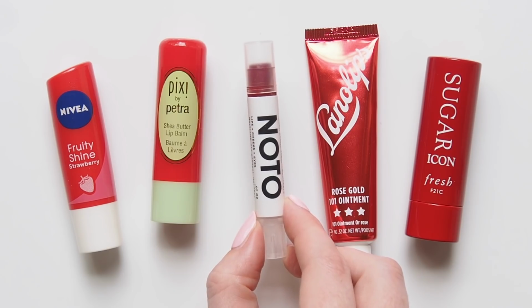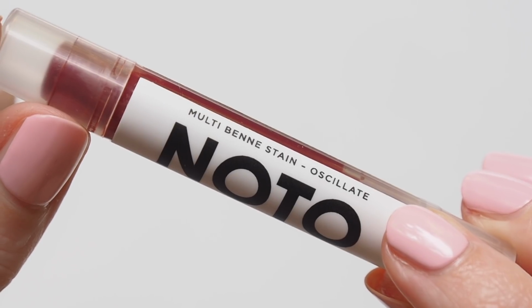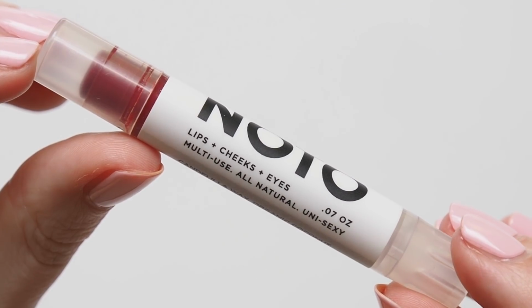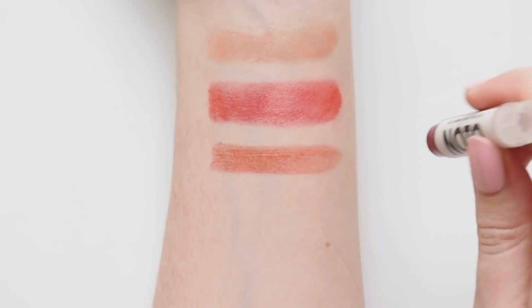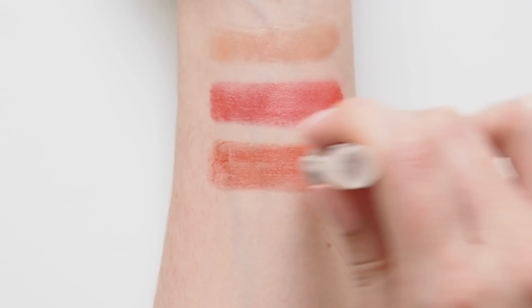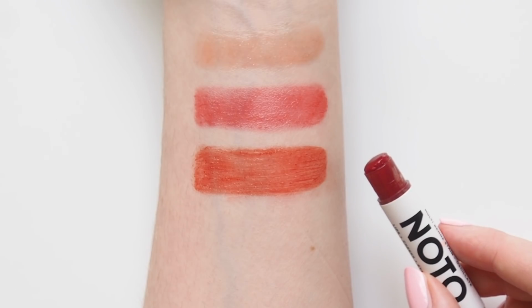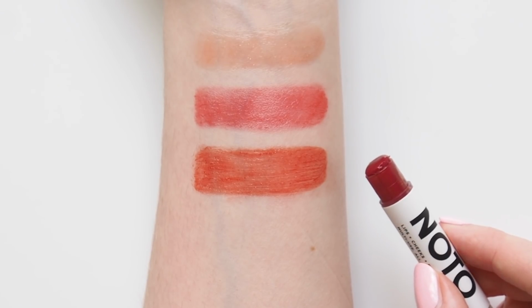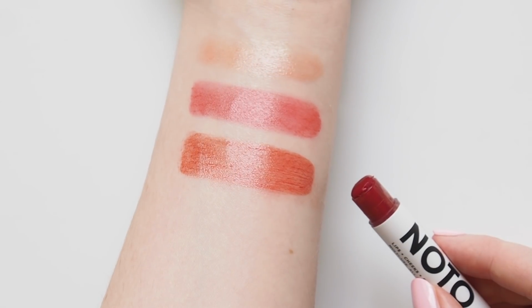Notho Botanics is a clean beauty brand I discovered a couple of years ago in Cap Beauty, a little store in New York that I captured for my beauty tour series. This multi-bene stick in the shade Oscillate is a fantastic burnt red multitasker. This creates such a nice dewy sun-kissed look patted onto cheeks and a fantastic tomato red tint on the lips. Super pepperminty scent and lots of nourishing natural ingredients in the formula.